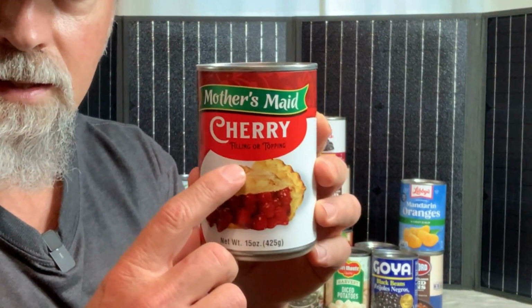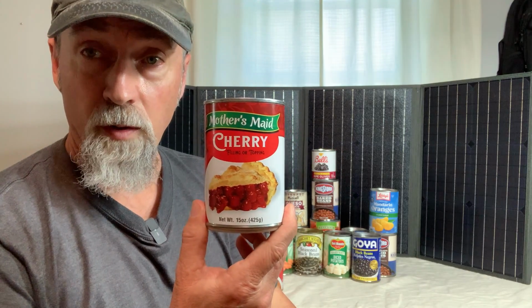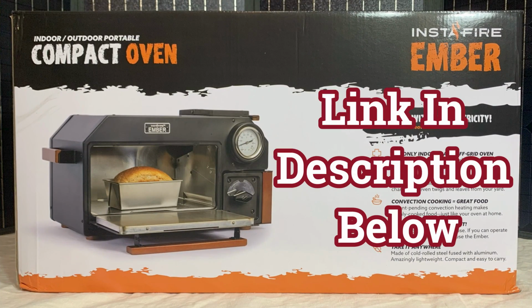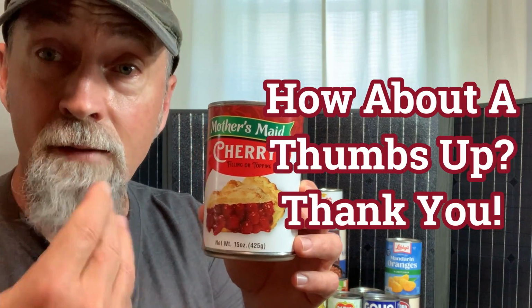The second of the 7 is cherry pie filling. Yes, this has lots of sugar and stuff like that in it, but if you have the ability and the capabilities to make pies and cakes and such, this will come in very, very handy. And of course, they have other types of pie filling if cherry's not your thing.